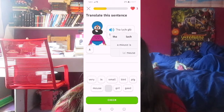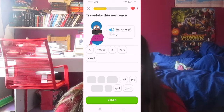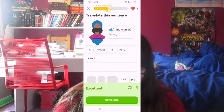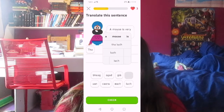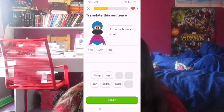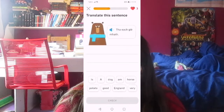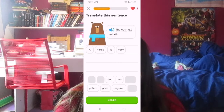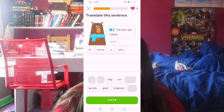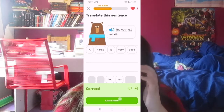Tha luch glè bheag. A mouse is very small. Tha each glè mòr. The horse is very big. Good.